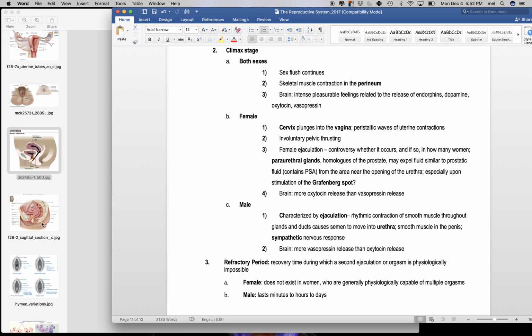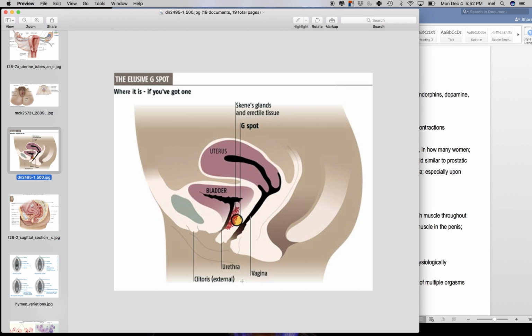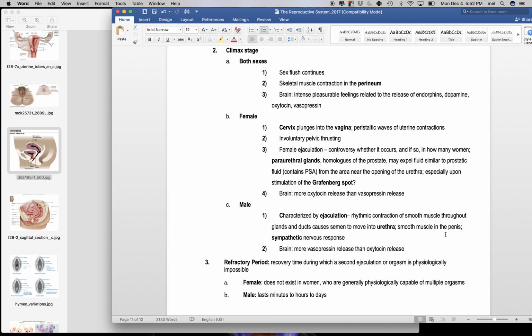And it seems as if women who do have this response say that it's far more likely when you stimulate that Grafenberg spot, that spot that's got a different texture on the anterior wall of the vagina. But that spot doesn't seem to be really very easy to find unless a woman is aroused. Okay, so in the brain, the difference between male and females is that females release a greater proportion of oxytocin than vasopressin. Okay, so let's talk about those chemicals a little bit.